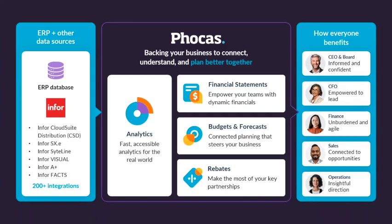And then in the middle here, we have our core 4 tools: analytics, financial statements, budgeting and forecasting, and rebates. Phocas can help you consolidate a lot of these different business needs into one tool and one login. And I'll speak to all these tools today and how they might be helping in boosting your bottom line.